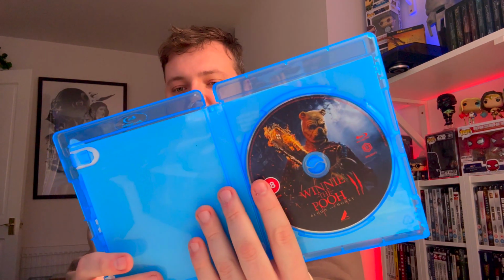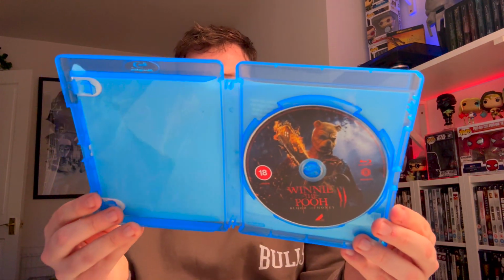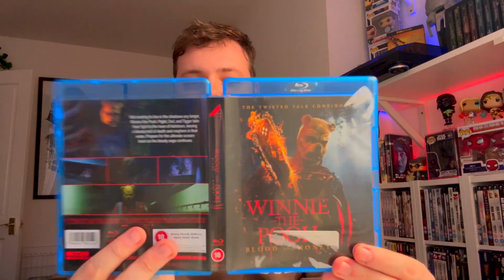I think it was £9.99 in HMV, so a pretty decent-ish deal really if you're able to get it. The case has seen better days. I think it's broken up there. Yeah, this case is broken, so I need to replace it, but that's fine. But Winnie the Pooh 2: Blood and Honey there I've got, so I'm pretty pleased with that for £6. Good deal. But as I say, just sort the case out and we'll be sorted.